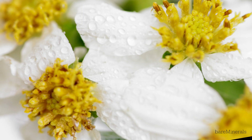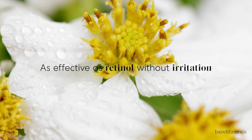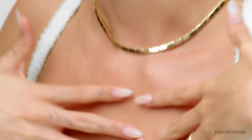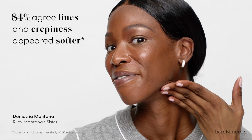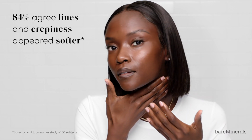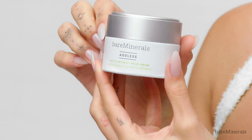It's made with phytoretinol, which is a plant-based alternative that will still give you the same results as retinol. And now, ladies and gents, it is important not to forget the neck and the décolletage area. If you're ever concerned about crepiness or signs of aging in that area, then I definitely recommend the AGELESS Phyto-Retinol Neck Cream. It's amazing.